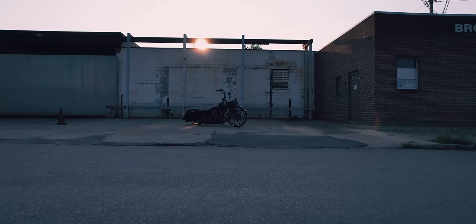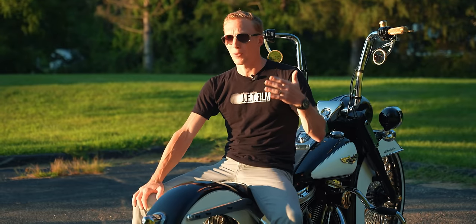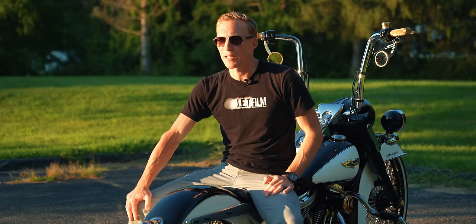I have to admit, I was a little skeptical when John insisted on using T-Man 662 cams. That's because they have a really aggressive valve opening and closing ramp system. But I was confident that between Revolution Performance doing the heads, we could build a valve train that could handle all that abuse.